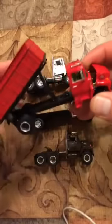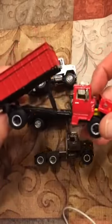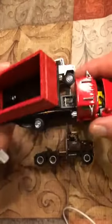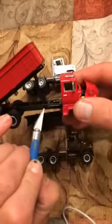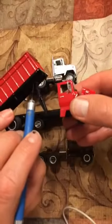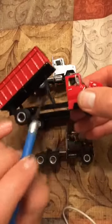And look at that hoist, how well that just works. And it looks like there's a pin right here to hold your hoist in, and then of course it's pinned up here so you can take all that off.